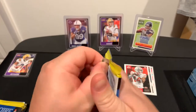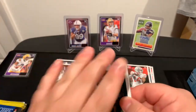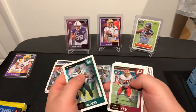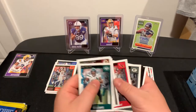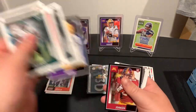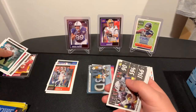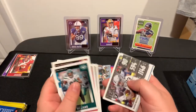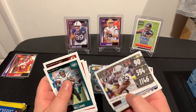Pack number 2. If this video does go long, as I always say, you can go skip through, but I do appreciate everyone who stays and watches. Quentin Williams, Montez Sweat, Carl Joseph, Kyler Murray, Aaron Jones, and we got Thaddeus Moss, another LSU kid. Pulling some LSU guys so far. And we got Tyler Johnson. Don't know what team. We're losing today, guys. What NFL team? He got drafted too.